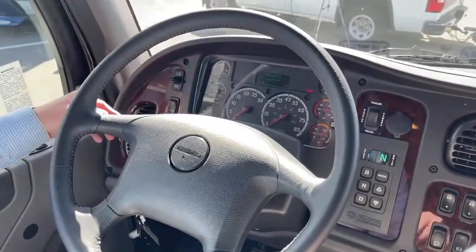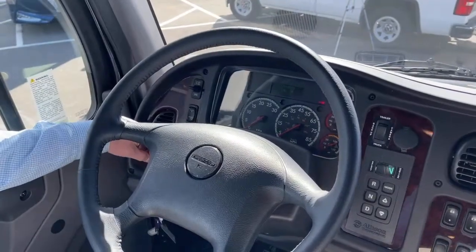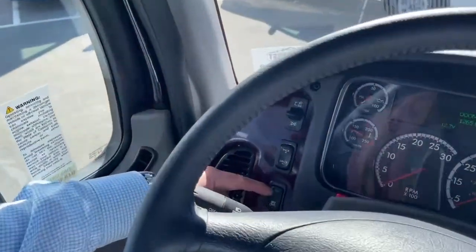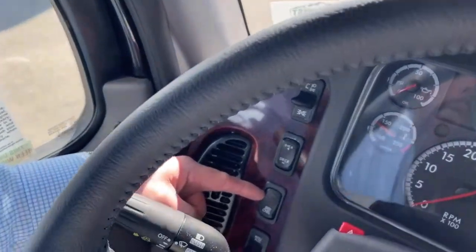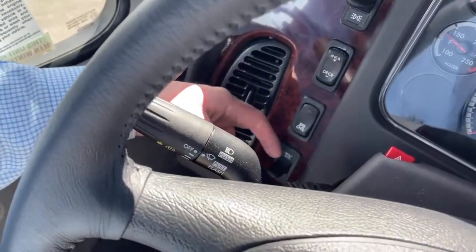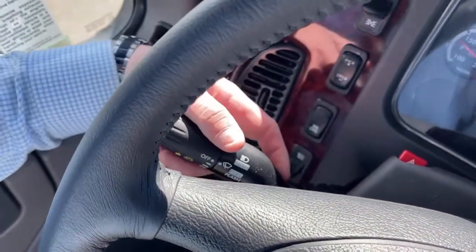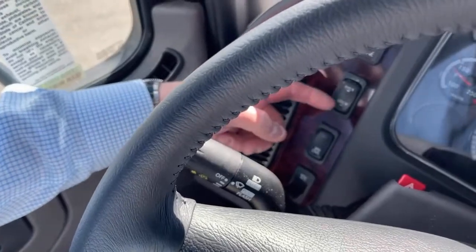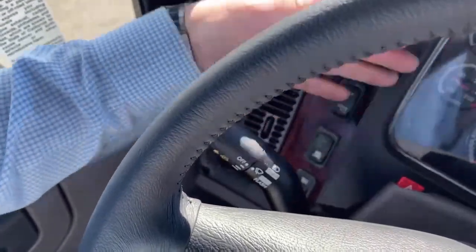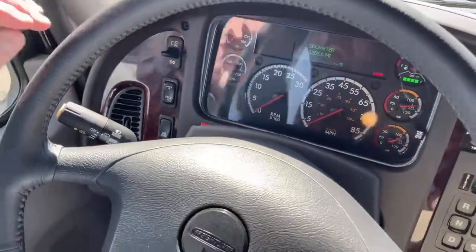So I've got speed control right here where my finger's at. And then down below it is where I can set and accelerate and decelerate with the speed control on. And then the buttons above here, I can increase the dash cluster lighting. And these are my lights on and off. These are the headlamp switch.